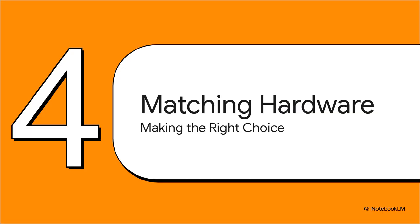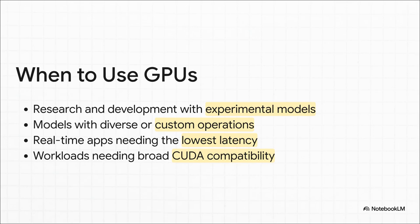Okay, so we've laid out all the trade-offs. We've got performance, cost, power, software. So how in the world do you actually make the right choice? Well, it all comes down to one thing: your specific workload. You are going to want to reach for a GPU when what you need most is flexibility. It's perfect for R&D when you're experimenting with brand new ideas or custom code that isn't optimized for a TPU. And if single request, rock-bottom latency is the most important thing in the world to you, think self-driving cars or high-frequency trading, then the GPU is your guy.